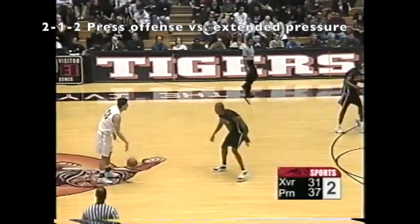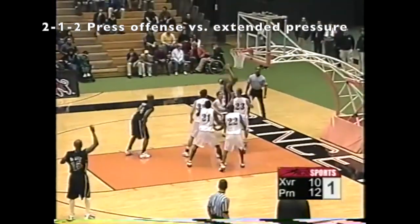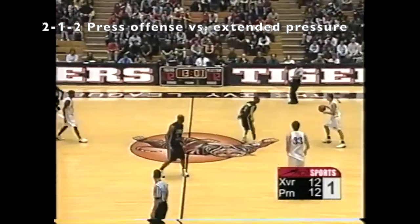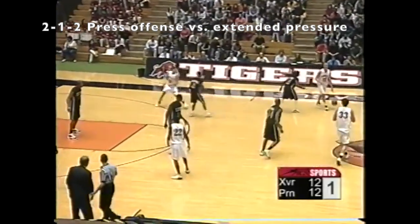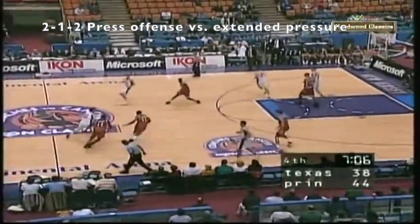You see Xavier defensively now really starting to extend their defense, looking to double team. Price, he puts up the shot, doesn't go. West gets it back and scores. That's a great power move by West. Spun it off the backboard. Very tough to do. David West, 6'8", 240. He's a load in there. There's a foul. Here tonight, the Coaches versus Cancer Classic.